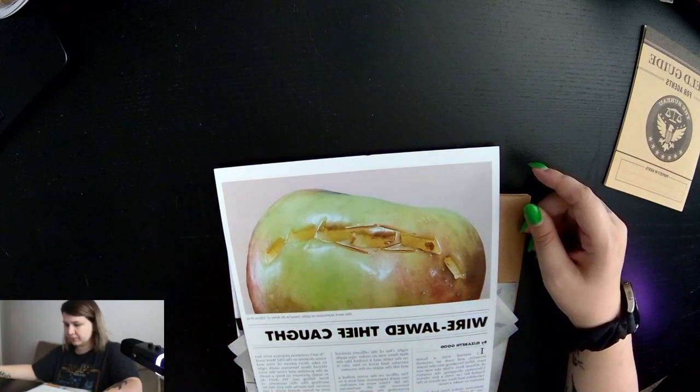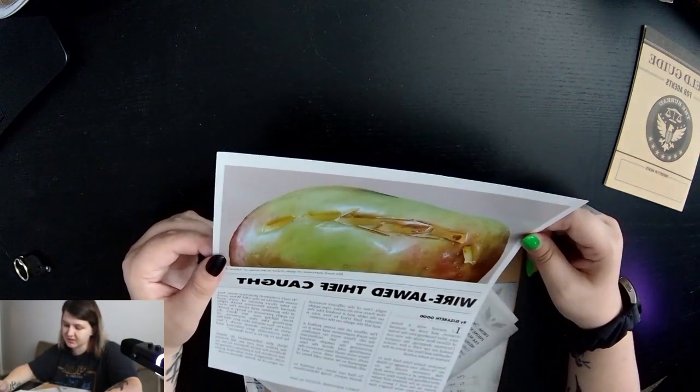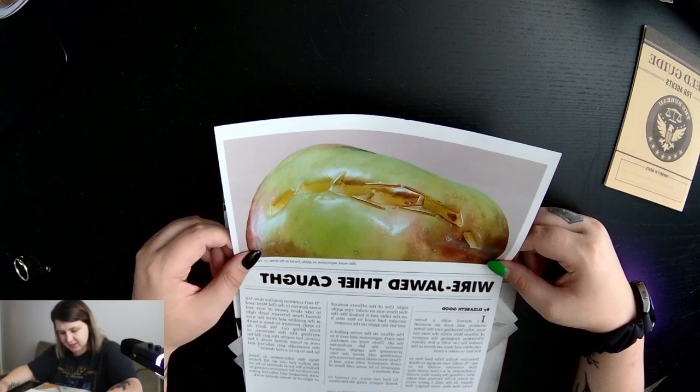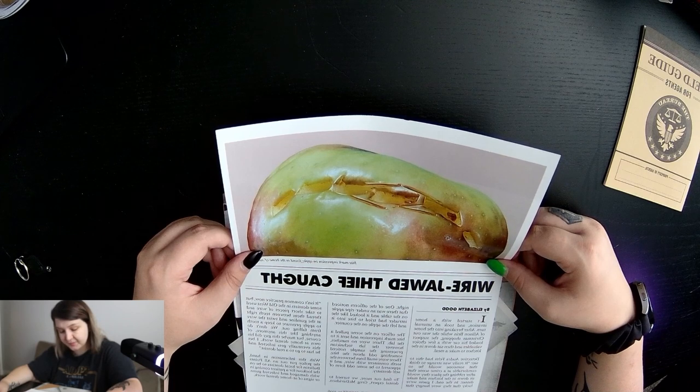No. But it does have a bite mark of some type. Wire-jawed theft caught. Started with a home invasion and took an unusual turn. After breaking into the home of Allison Bryn while she was out Christmas shopping, the suspect loaded his car with a few choice valuables and then sat down in the kitchen to make a meal.